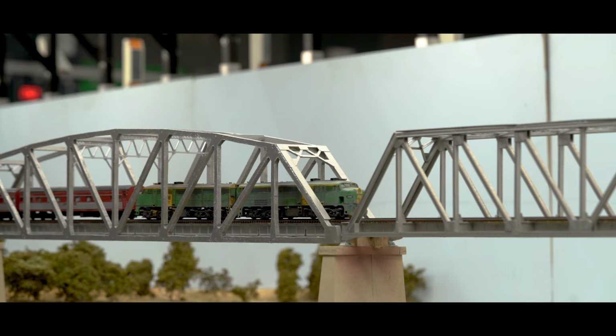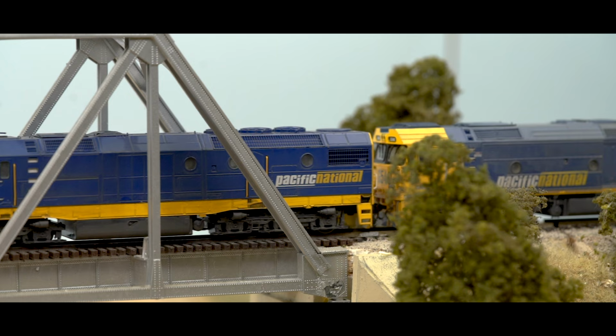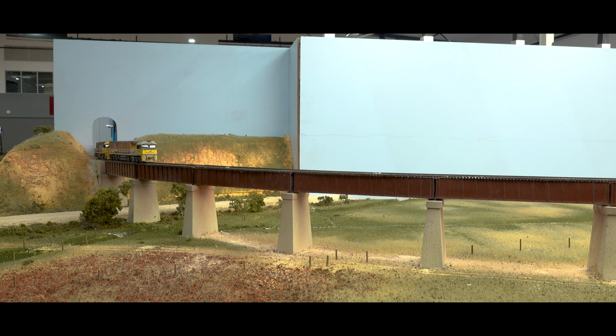Built from a combination of kitbashed and scratch-built structures, Scott tells me that this layout will undergo a bit of a refurb a bit later this year, and I can't wait to see what's next. I really like this layout as you get to watch some big long trains pass through a really nice bit of scenery. I can't wait to see him add a switching layout down below the bridge.